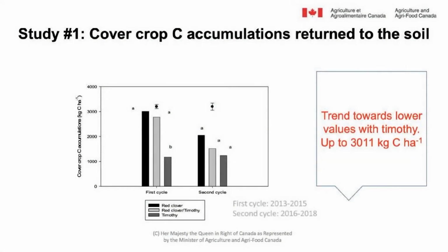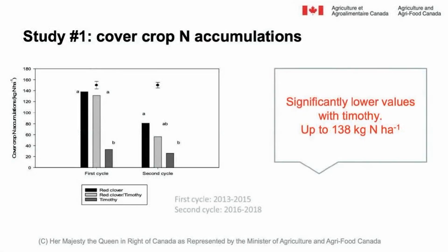For the carbon accumulation returned to the soil, this is going to always follow the cover crop dry matter. So this is the same trend as in the previous slide. And we have up to 3,000 kilograms of carbon returned to the soil, with a low value with timothy. For the cover crop nitrogen accumulation, so that is nutrient uptake, we observe significantly lower value with timothy, and red clover and red clover mixed with timothy tend to be associated with higher values, and we have a maximum of 138 kilograms of nitrogen per hectare.